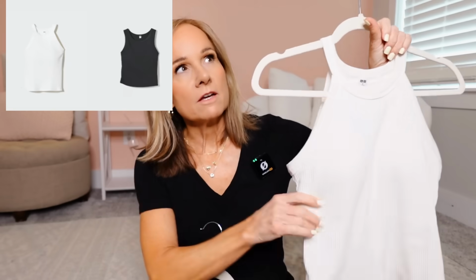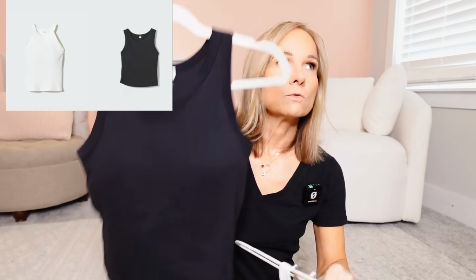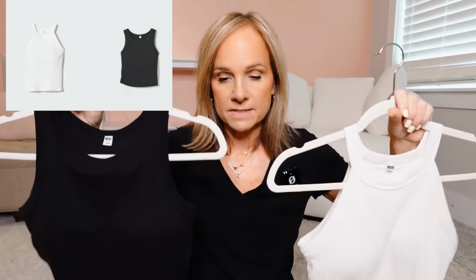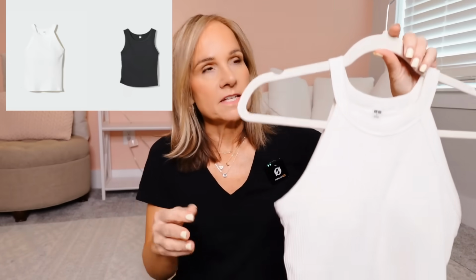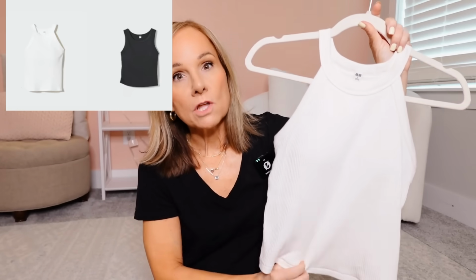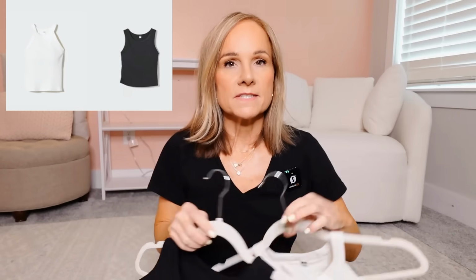Somebody asked me in the comments of one of my videos, because I have shared 2. I have shared the halter neck and I've shared the regular ribbed bra tank. Both of these have built-in bras with them and they're fantastic. But I want to point out something that I didn't in my other videos. So this halter tank is longer than the ribbed bra tank, and I know it's kind of hard to see, so I'll put some images up on the screen.